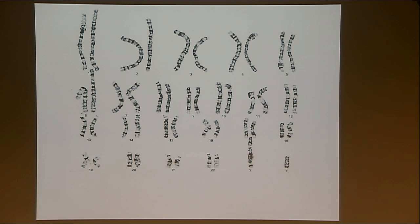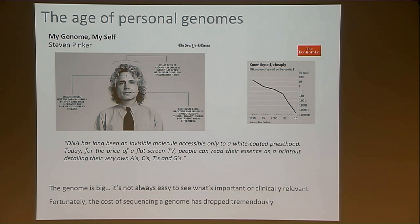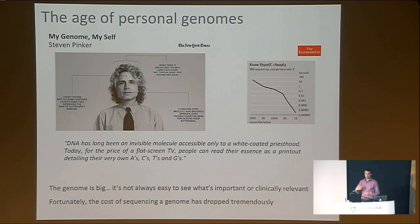And for a long time, we haven't really had the tools to read this manual. We've been restricted to looking at genetic markers or looking at phenotypes and then inferring something about the DNA. But that's all changing. We're now entering an era of personal genomics, and that means that individuals can go out there and get their genome sequenced.